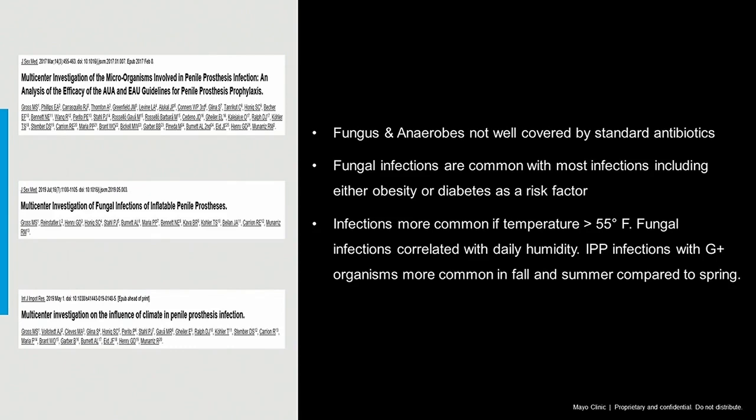These 3 studies cover many different topics, but the take-home points are, number 1, it turns out that the antibiotics that we routinely use, or we're advised to use, don't always cover all the bugs that we need to cover for. This is specifically true for fungal infections, which occur about 10 to 15% of the time in implant infections, depending on which textbooks you read, and also bugs called anaerobes. So what the paper has done in this regard is make us give different antibiotics in addition to the standard ones if the patient has diabetes or if they're obese. Those 2 factors lead us to give more aggressive antibiotics.